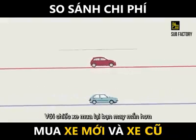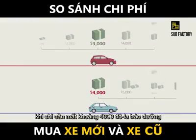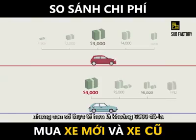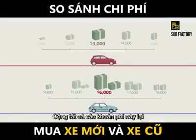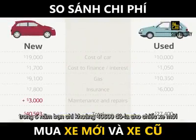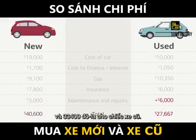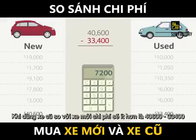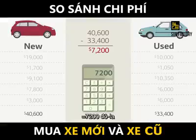For the used car, you might be lucky and only need to spend about $4,000 on maintenance, but a more realistic number may be around $6,000 on the used car. So, adding this up, you'd spend a total of $40,600 on the new car and $33,400 on the used car over 5 years. That's a difference of about $40,600 minus $33,400, $7,200 less on the used car.